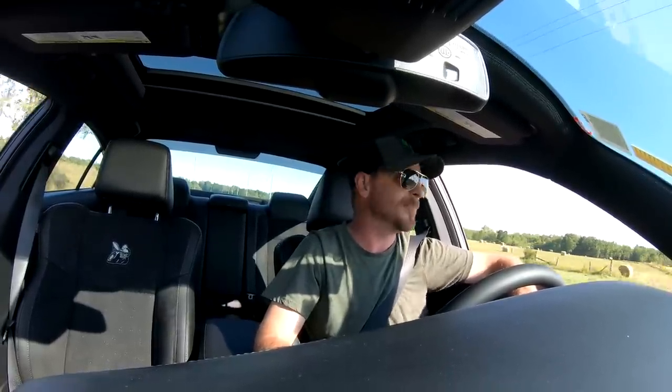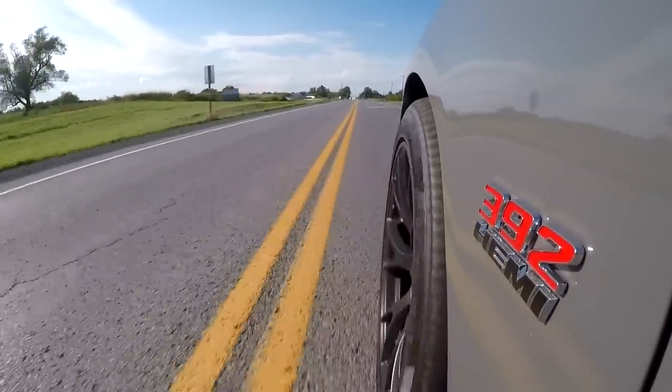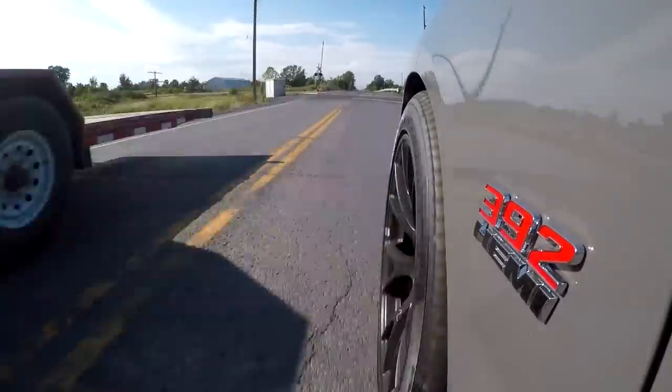Without a doubt. Driving around the old 85, we gotta slow down a touch. You can't even touch that throttle, man. She's just gone. Gone! Woo! Love it.